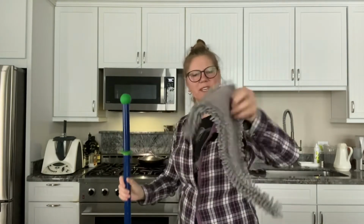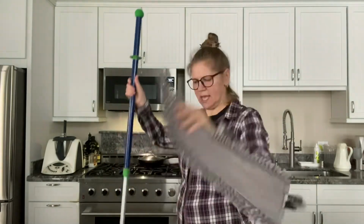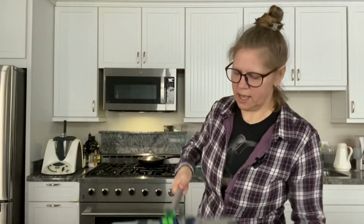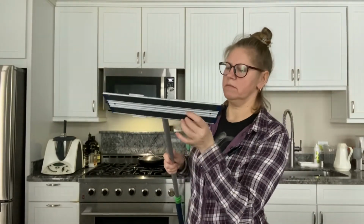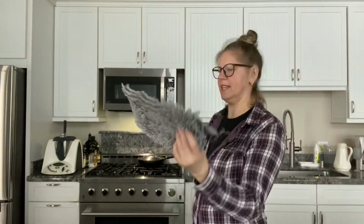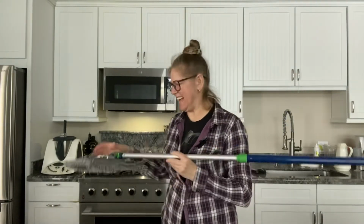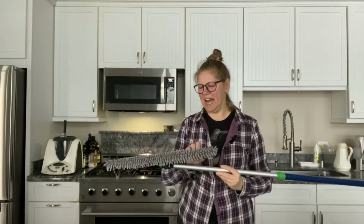So how you do it is you wet this, and then you attach it. I usually drop it on the floor, and it has strips that attach it. And then it's like that. It's amazing. No need for a bucket, no nothing. I love this mop, and I clean everything.